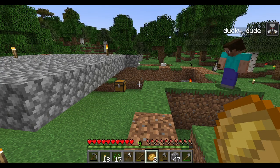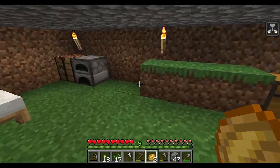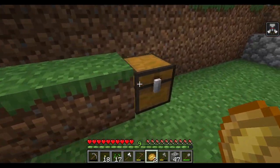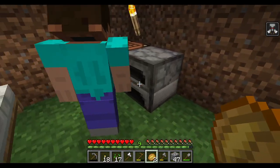So I'm going back in the mine. What do I got? Oh, yeah. I need... I'm going to get an iron pickaxe. I'm going to save the iron. I'm going to get some stone, some stone pickaxes. I think I'll do that. Yeah, I got a bunch of stone pickaxes.